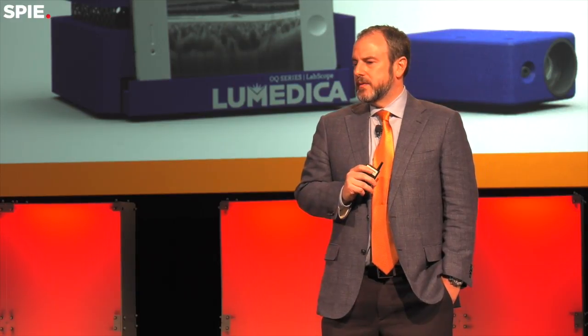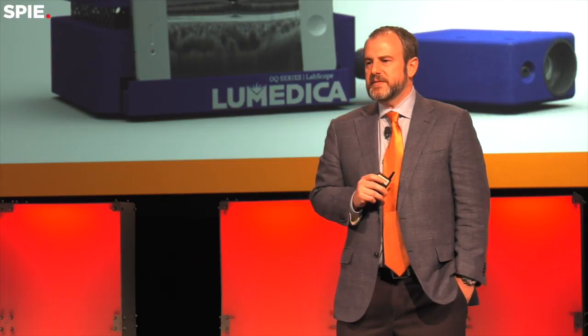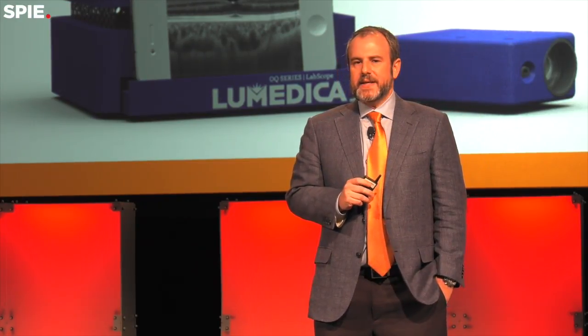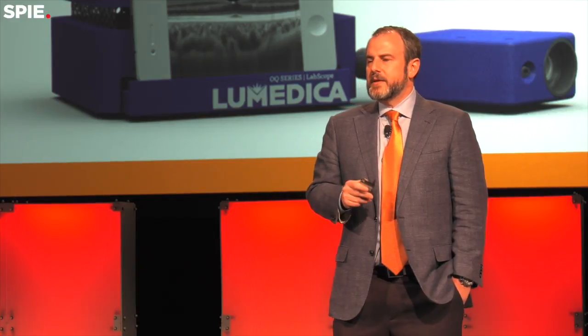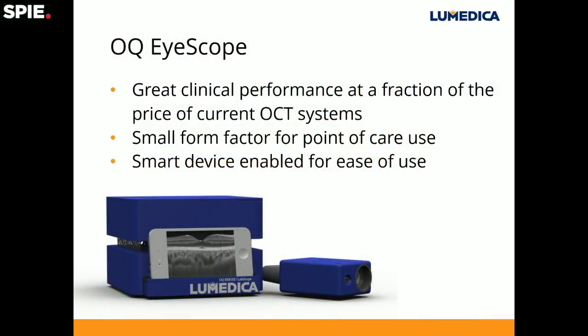We started the EyeScope from the ground up. Brought in OCT developers with decades of experience, and we attacked this problem new. How can we make this thing easy to manufacture so that the unit price stayed low? In doing so, we realized that there would be significant benefit to having a small form factor so that you could pick this thing up and take it from clinic to clinic, or even put it in your bag and bring it with you out into the field. The smart device enablement means that you can use it with standard cell phones, something that everyone's become very familiar with.